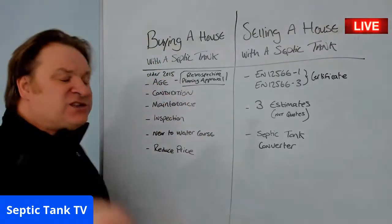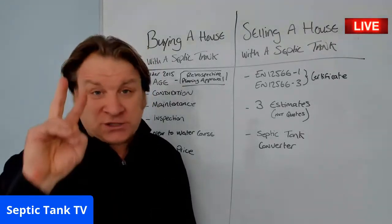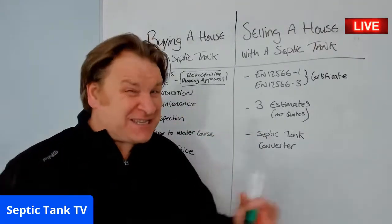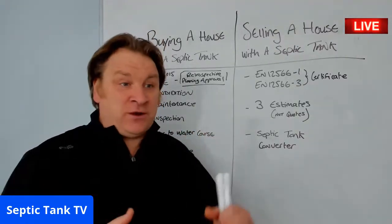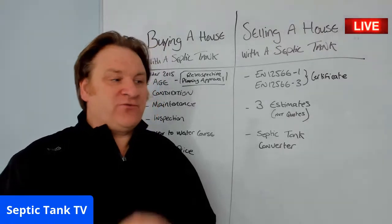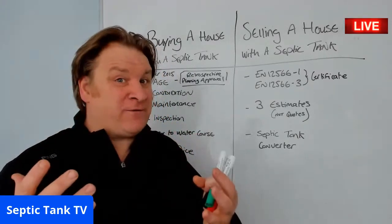Regarding the condition and the maintenance of the septic tank of the house that you're looking to buy, ask to see the septic tank emptying receipts. They should get it emptied once or twice a year, and they will have receipts for that. If they've got a septic tank that's, say, 10 years old, then you should have at least 10 years' worth of emptying receipts. And maybe on top of that, they've got it jetted and cleaned out, so ask to see those receipts as well. If they haven't got those receipts, that's a good indication that they haven't maintained or looked after the septic tank as they should have.